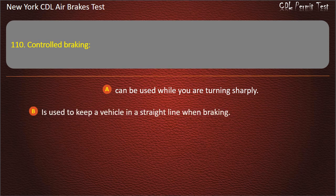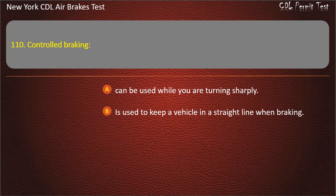Question 110. Controlled braking can be used while you are turning sharply; is used to keep a vehicle in a straight line when braking; involves locking the wheels for short periods of time. Answer: is used to keep a vehicle in a straight line when braking.